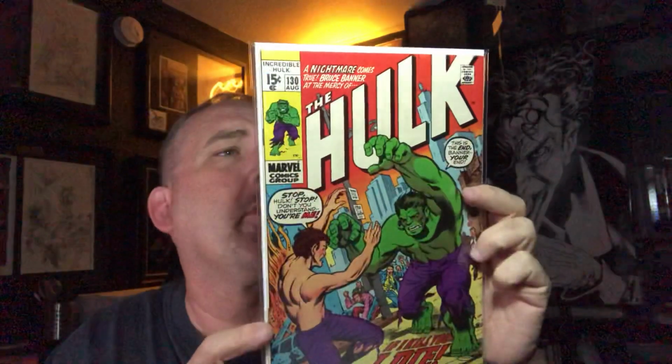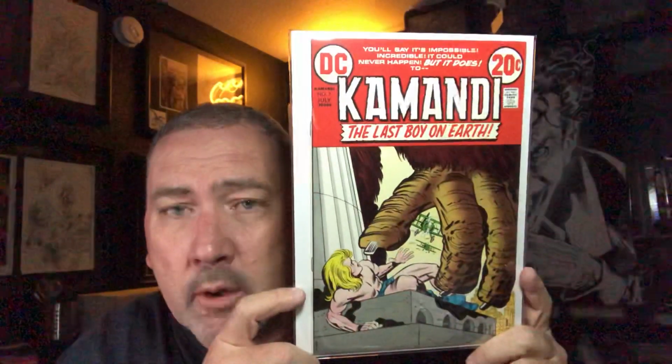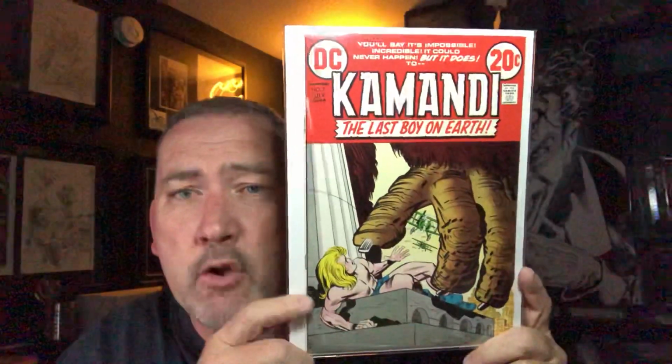Incredible Hulk number 130. I know these for sure are brand new. This is Commandy, Last Boy on Earth, number 7. This is a 9.0. Right there. Beautiful, beautiful book. Very undervalued book. It's a good storyline. And there were always rumors going on that they were going to do something with it that they just never did.